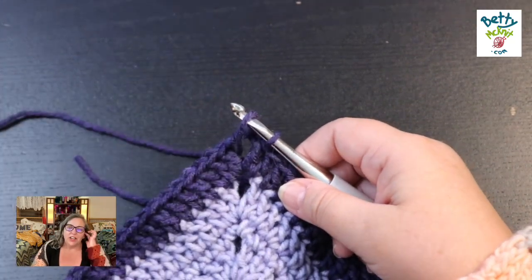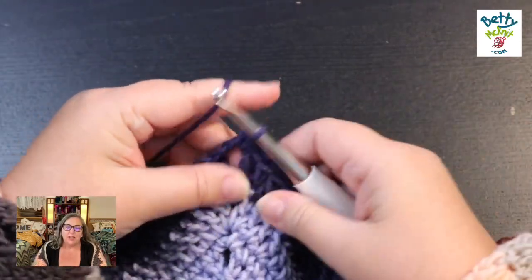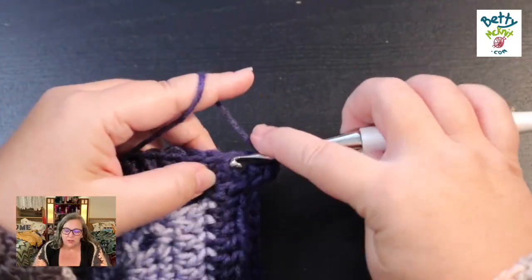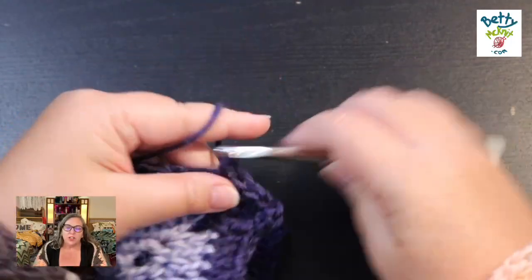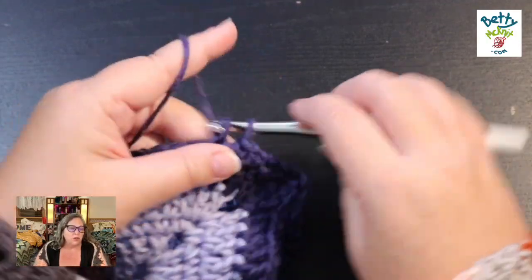I'm just gonna crochet. Okay. Round seven. Single crochet in the chain three space. Chain two, single crochet in the same space. Single crochet in each stitch around. Working single crochet, chain two. Single crochet in each corner space.